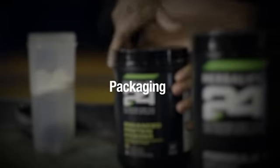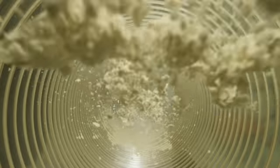An important part of any product is the packaging. And we plan on delivering packaging that is more profitable and more user-friendly. For example, bulk pack Formula One for nutrition clubs and single serve packaging for customers on the go.